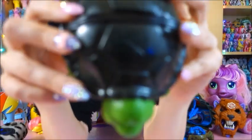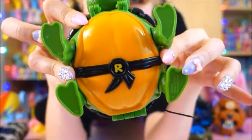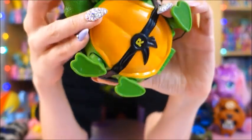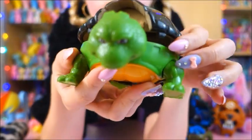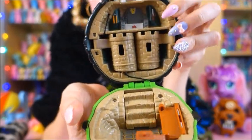And this one even looks a little bit more like a turtle. And so I felt so dumb for not recognizing this. Yeah, you can open this up. So this is Raphael. This is the mini mutant Ruff, the feudal, I don't know how this is pronounced, playset, because it looks like a medieval castle inside.